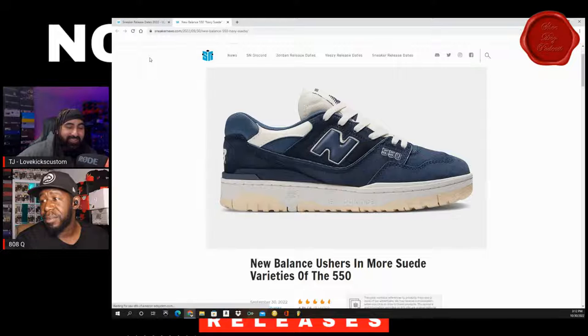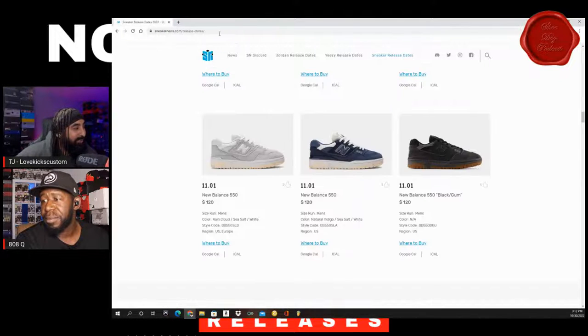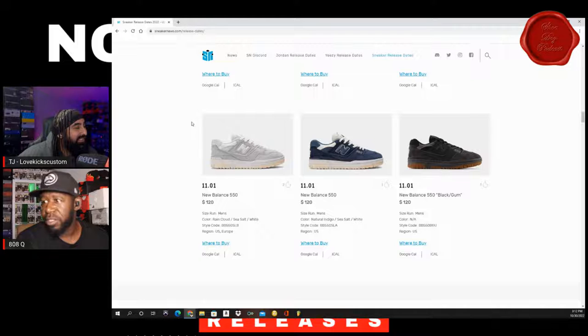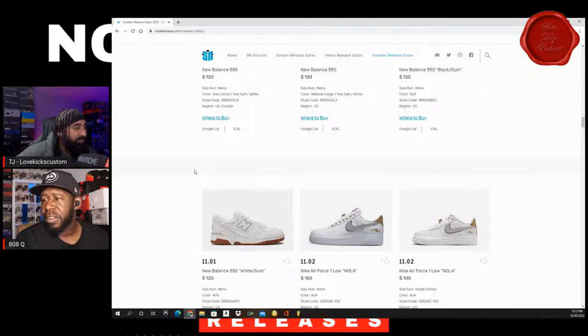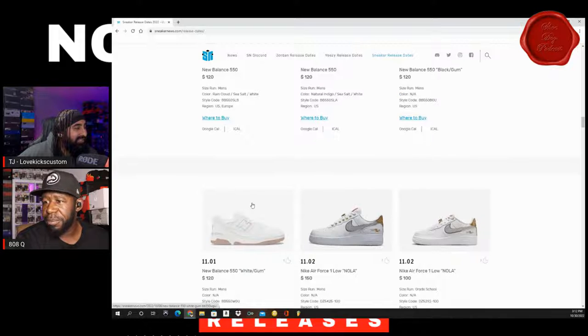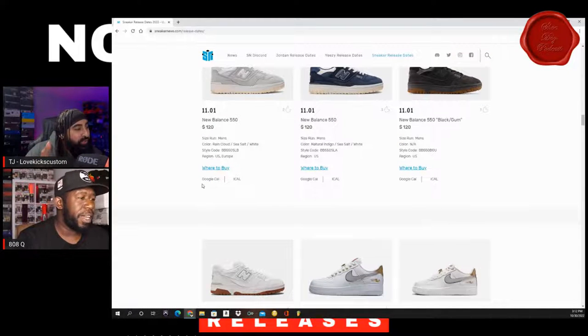It's got some suede variations to it, which is great because the 550 is really renowned for that leather variation. I think giving it a different material, a suede on it, makes it look way more rustic. It's like vintage almost, without trying to be vintage, you know what I mean? Even that gray colorway is awesome. There's also a white one. So yeah, 550.